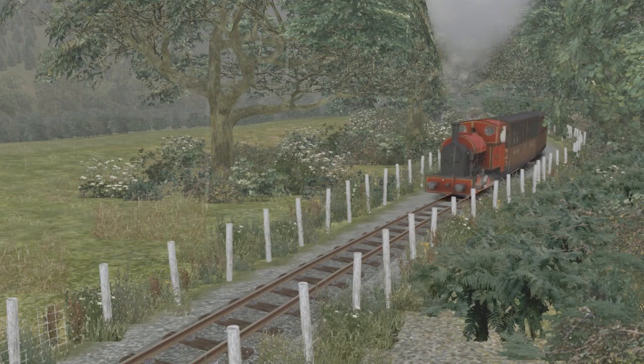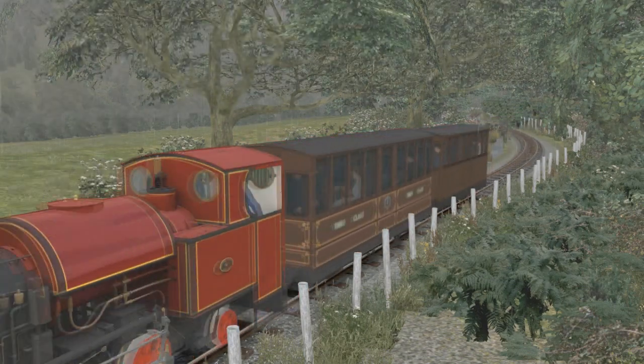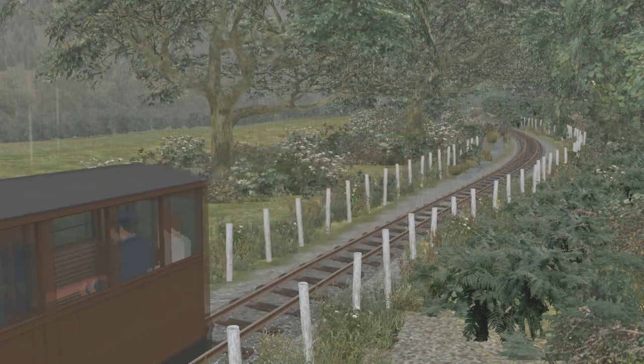Aside from this one clip, narrow gauge engines will not be covered in this video, as them being tiny pretty much goes without saying.